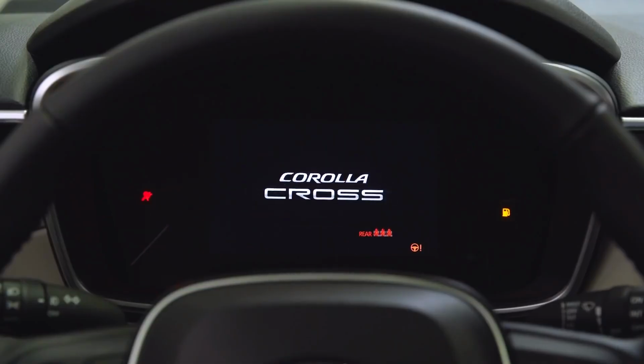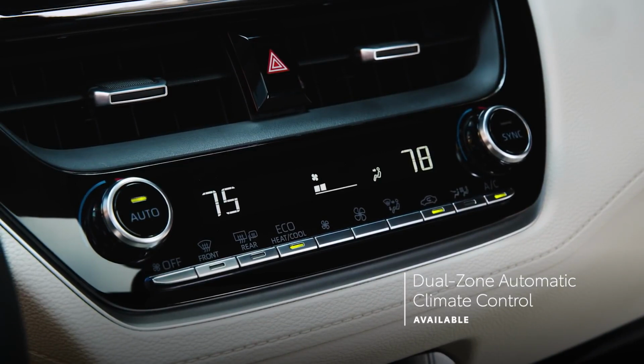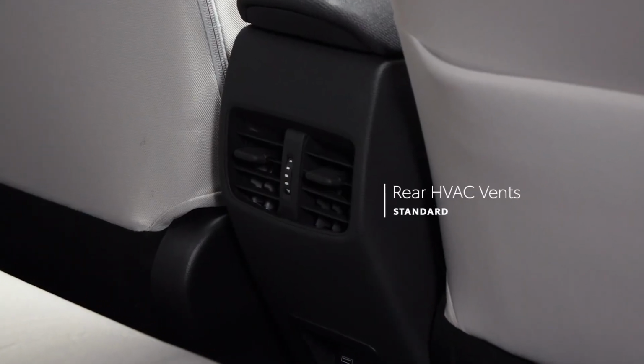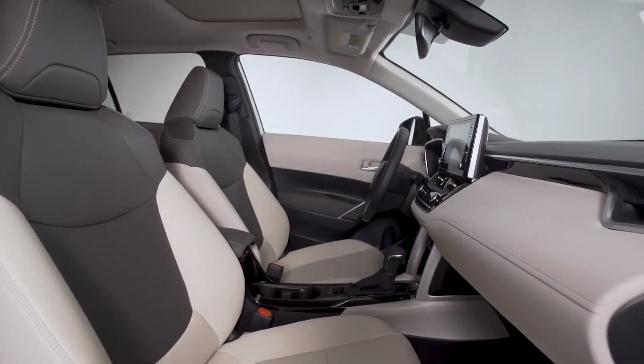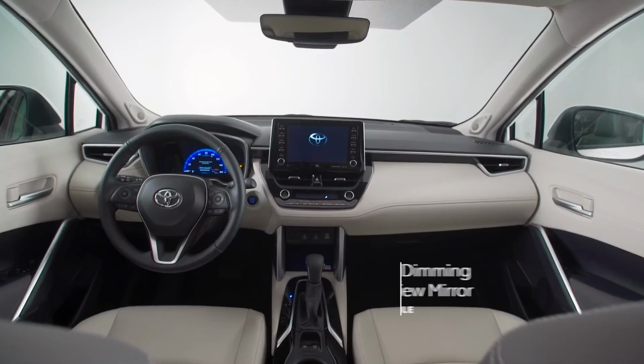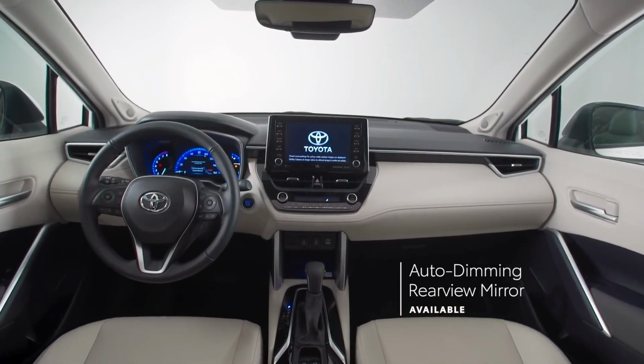There's comfort in all this tech too, like an available dual-zone climate control system keeping front occupants dialed in just right, as well as standard rear seat vents for the passengers in back. And back up front, it's easy to stay on top of the drive, with the available auto-dimming rear-view mirror helping to fight off glare from the car behind you.